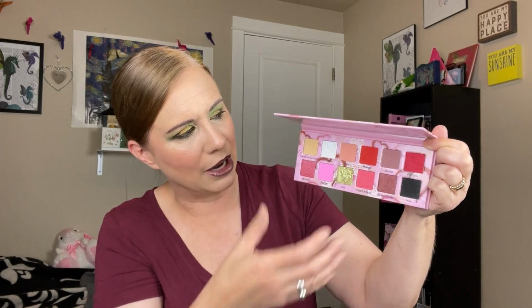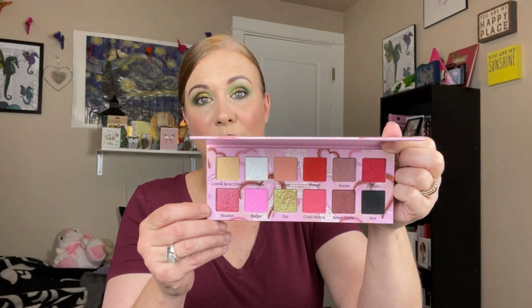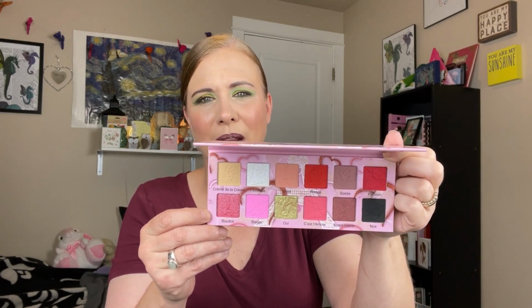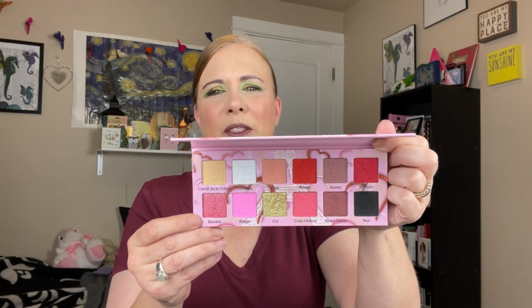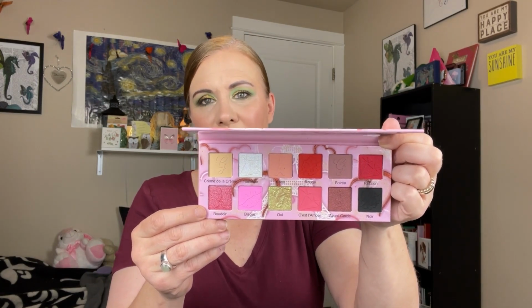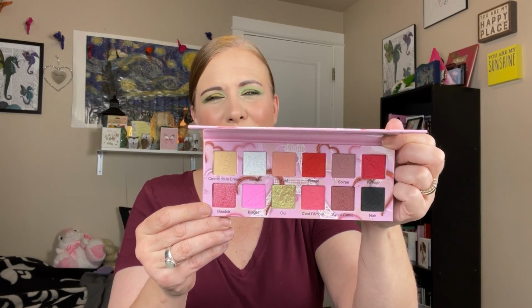The depth of the red shades are really nice. And I've said this before, but this color story says love to me. You know, when I think of love, these are the colors I think of. But you know, this might not be as unique as some of the other color stories I've shown you, but I still do think it's a really pretty unique palette and just so much fun in here.